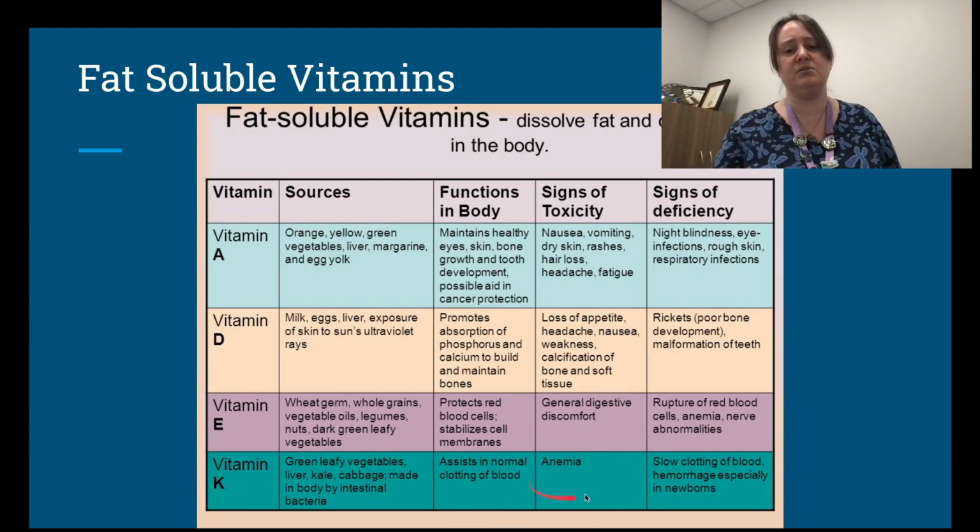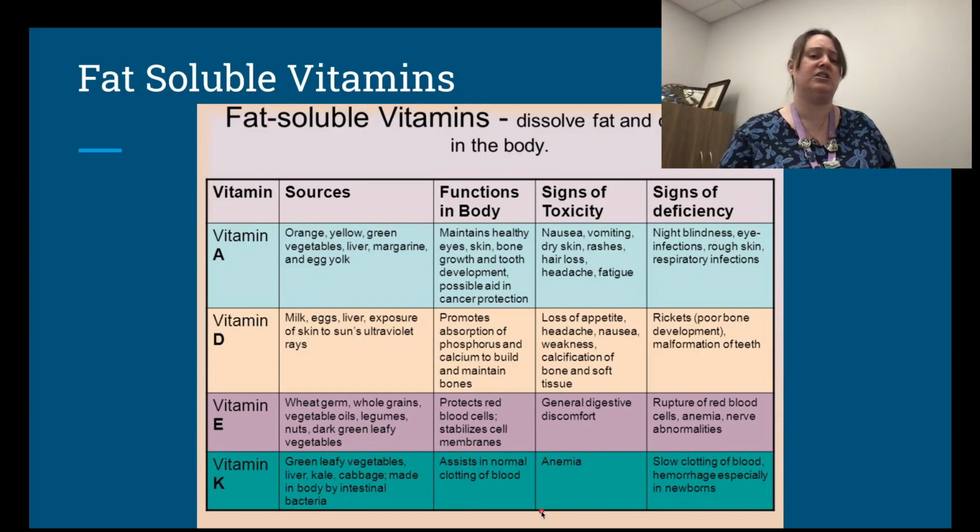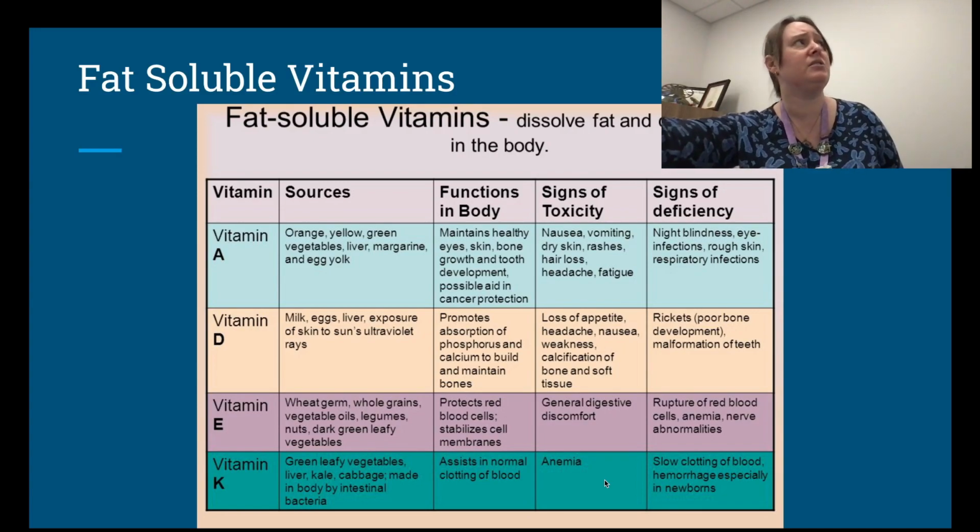Well, if you get too much, it gives you anemia, and that's not actually a good thing. So too much vitamin K is actually bad. It does assist in normal clotting of blood, but then it can give you anemia if you get too much. There were people overdosing on kale. They were eating way too much kale, getting way too much vitamin K, and that was messing them up. Also, kale puts out something that acts like another hormone. I want to say estrogen, but I'm not sure if that's it.